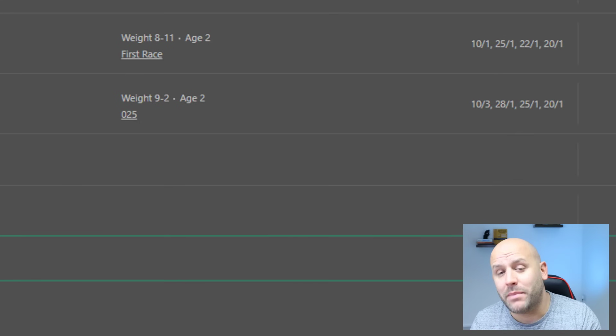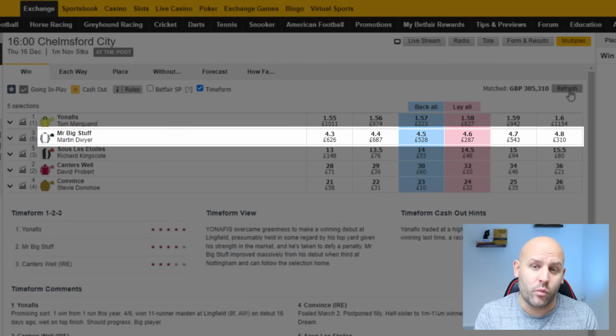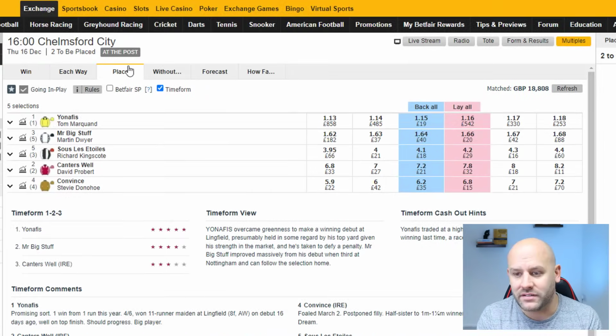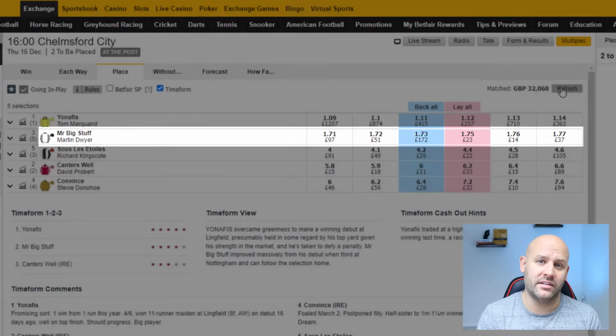Now if I move over to Betfair's exchange for this comparison, you'll see that Mr. Big Stuff is also trading around about 4.5 on the win market there, but if we look at the place market, Mr. Big Stuff is currently trading at around about 1.67. That's very different to our 1.875 with Bet365.